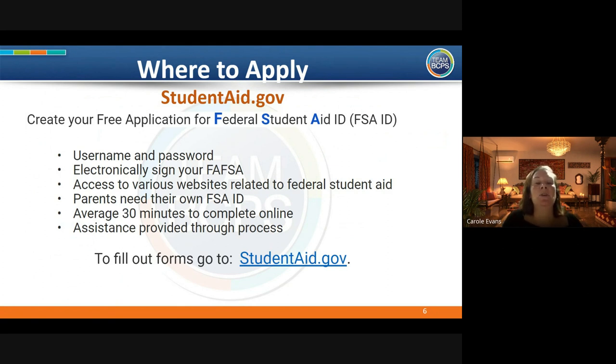And then they will also recommend different websites that you might click on. There's like a promissory note that you might need to sign. You're going to need that FAFSA ID, and then it's going to take you to another site. It says average 30 minutes. It took me and my daughter a lot longer, and then they do provide assistance.